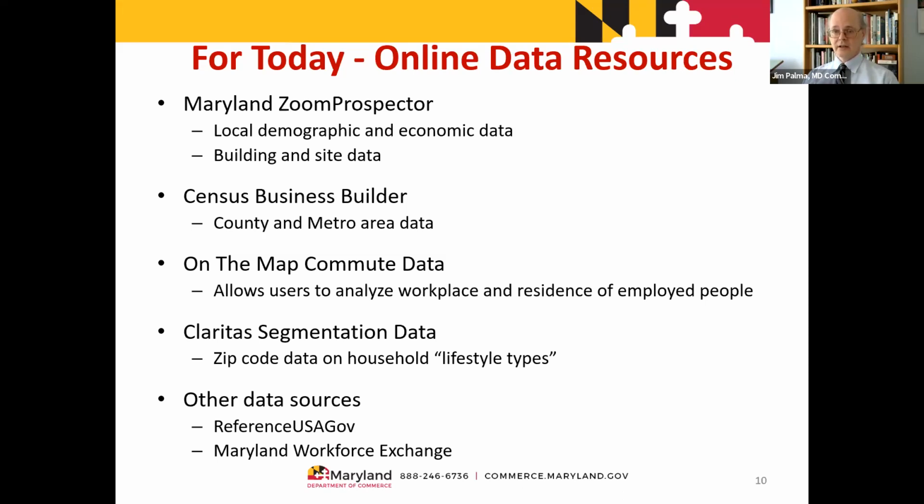It is designed to allow people looking for buildings and sites within the state to then research the areas around those buildings and sites and see if it's actually the location that they want to put their business in. But it's also useful just for the research side as well. You don't have to be looking at a building or a site to use the research.